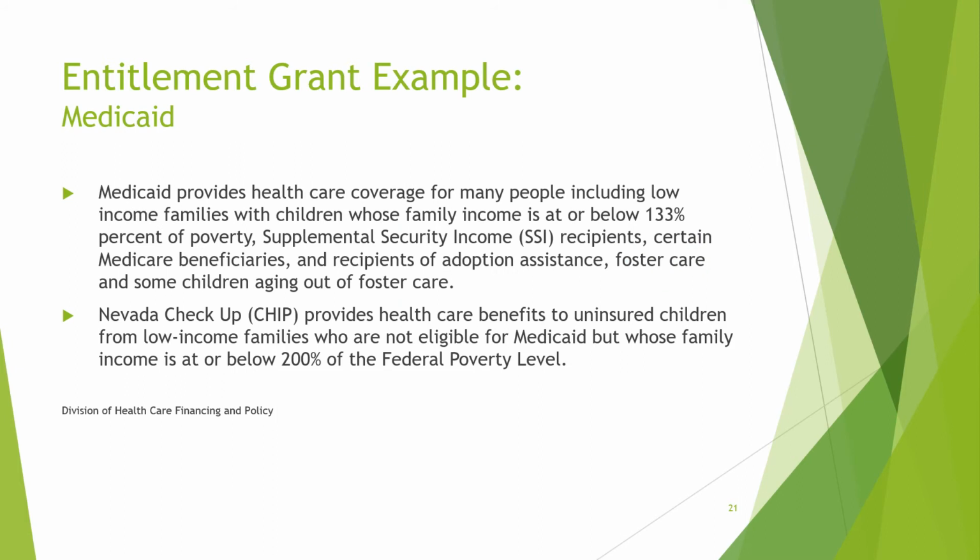An example includes Medicaid. So in Nevada, Medicaid provides health care for those at or below 133% of poverty. And then there's another portion of that, the Nevada Checkup or CHIP, which provides healthcare benefits for uninsured children from low-income families who are not eligible for Medicaid, but who are at or below 200% of the federal poverty level. And if you'll notice, the 200% federal poverty level was also what was in the preschool grant for children who were eligible for all-day preschool. So you see this blending and braiding of data so that we're providing services for the same population, with healthcare and also with education.